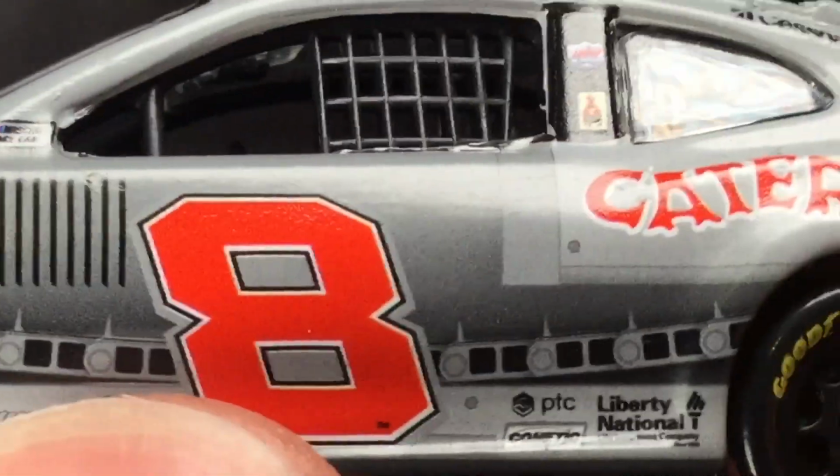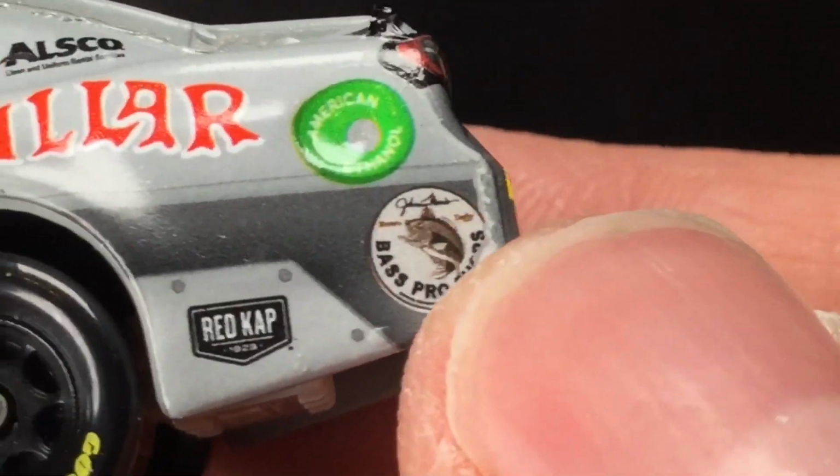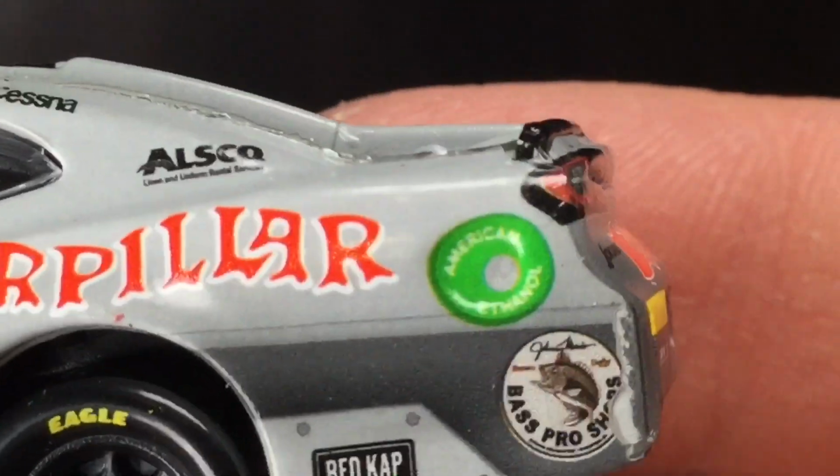I just, it looks like a football number. It just doesn't look good to me. Over here, you got the red cap, and then, of course, you got the vintage Bass Pro Shops logo. That's, of course, plagued by the unfortunate damage.